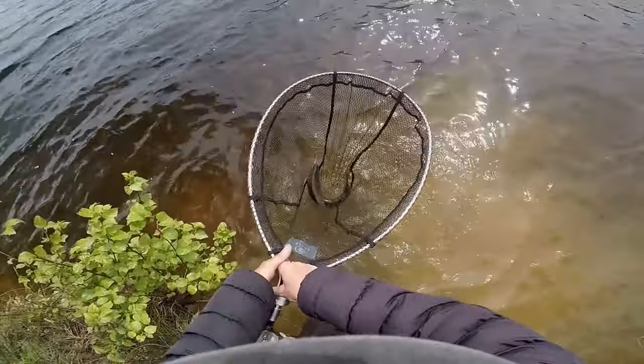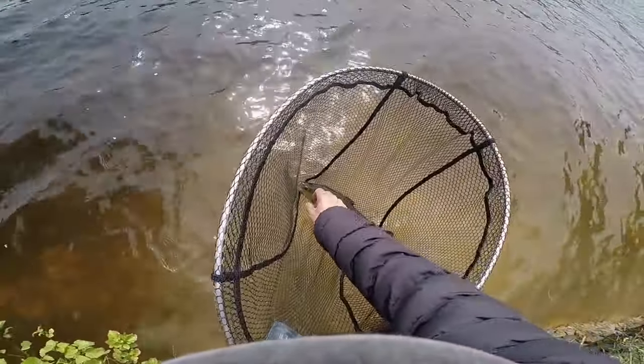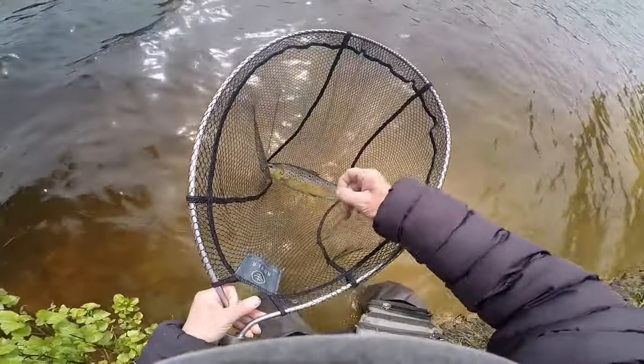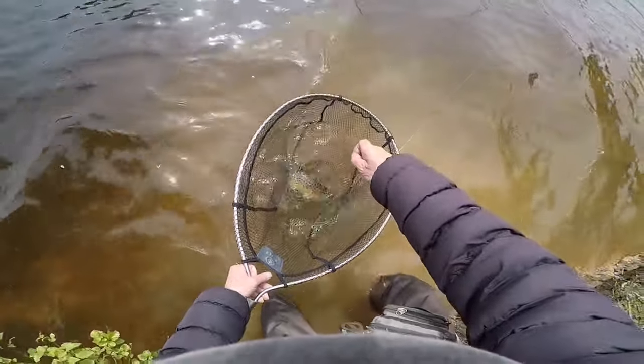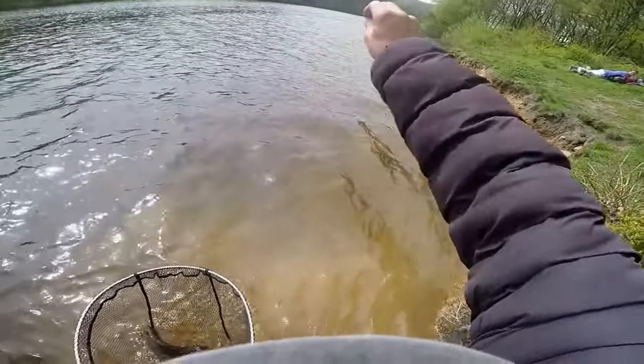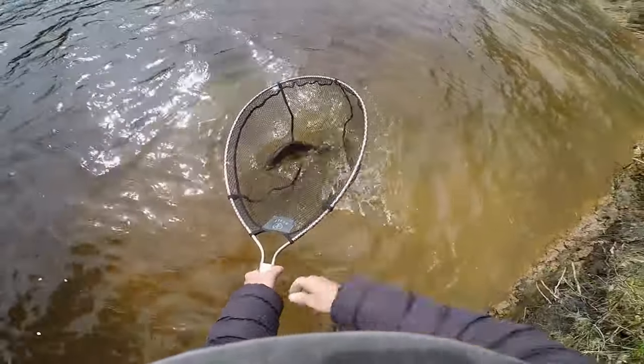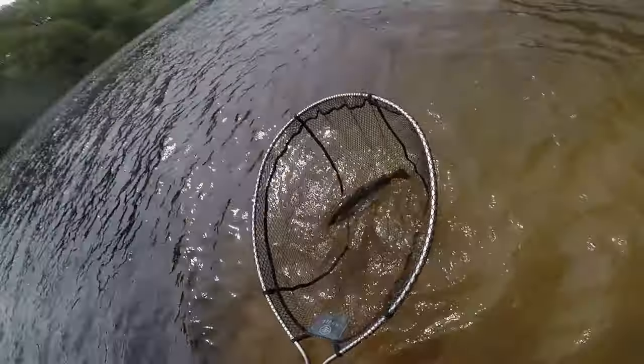Oh no, you get some lovely fish, and it's all barbless hooks, so it doesn't hurt them. We're just gonna get this one out of the line, chuck that over there. Keep it in the water. Right, calm down, calm down.